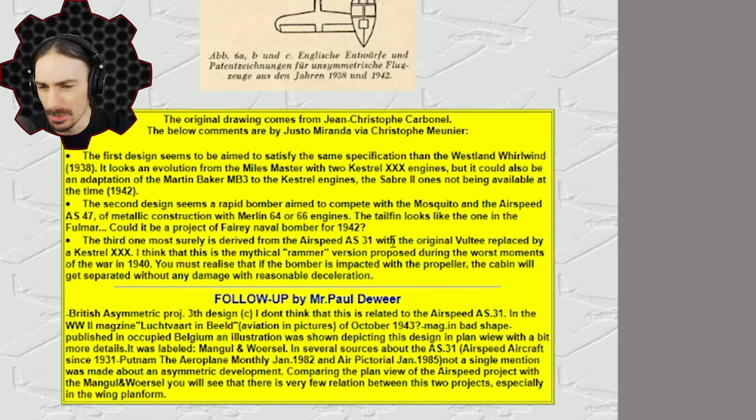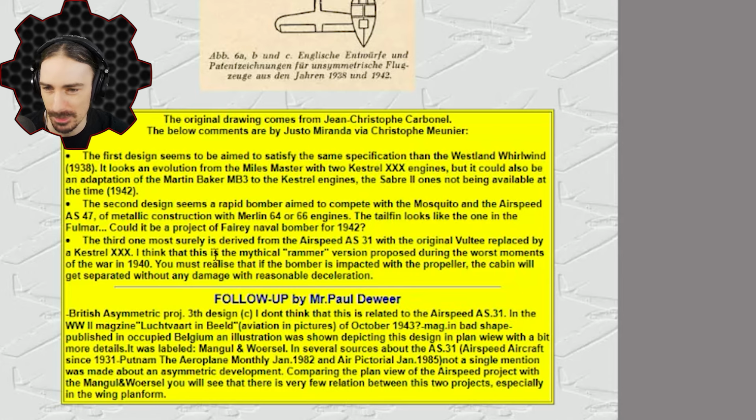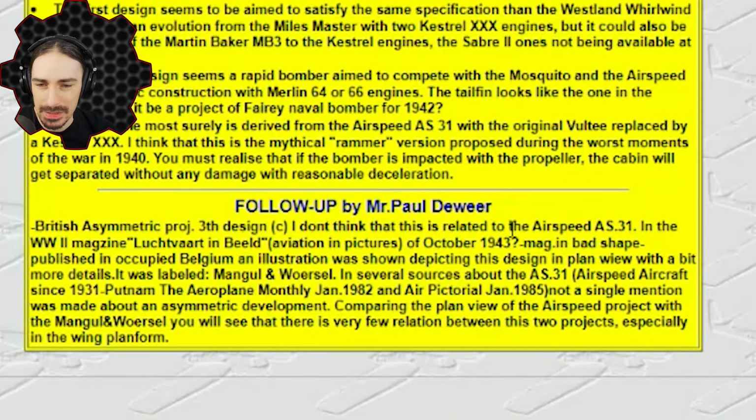So I went back here to double check and realized that this follow-up down here is actually in response to this. To which this person adds to this commentary on the third design that they don't think it's related to the Airspeed AS31. And you have to bear with me here because the grammar and spelling of this is a little bit difficult to get through, but I'm trying my best.